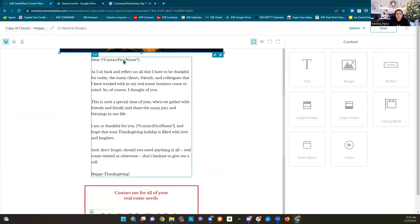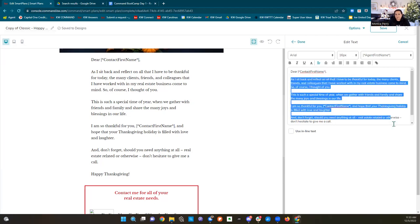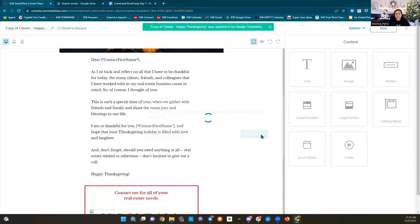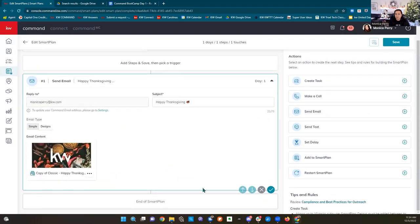If you don't like what this says, then you just click the pin. These are merge fields, so it's going to fill them with the contact's first name, and you could just delete all this, type what you wanted to type, hit done, and it would save whatever you typed. Then you would click save, click the X, save the changes, and it would come back here with your design, and you would just send it out.